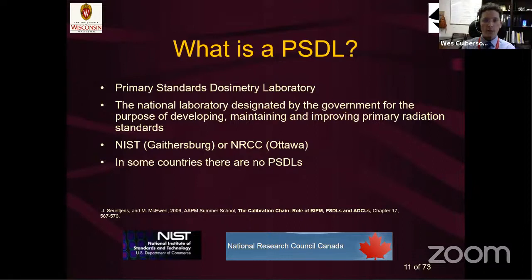And in some countries, there aren't PSDLs though. There's a lot of countries in the world. They can't all have PSDLs. There's not enough resources. So in those countries, they're going to have secondary labs.